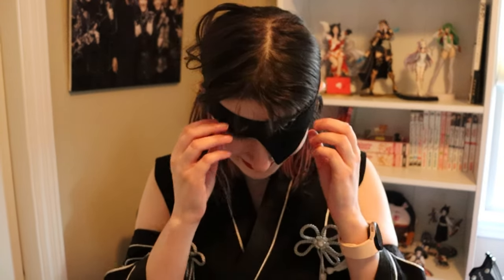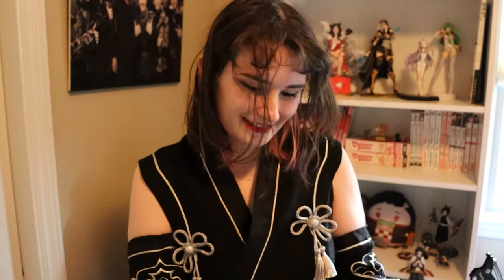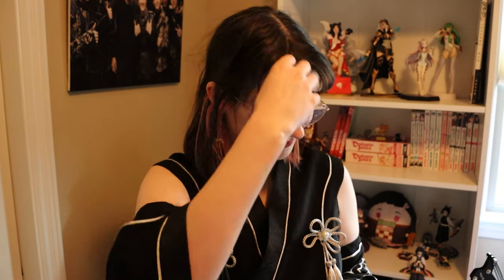I cannot really see anything. So if you're going around the convention, I recommend making that out of something you can see through. You cannot see through that at all. It'd be fine for a photo shoot, obviously, but yeah.